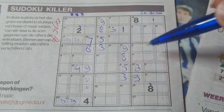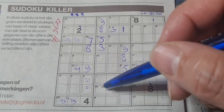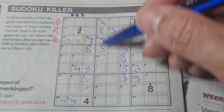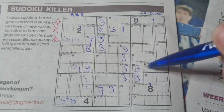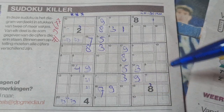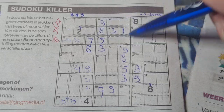Okay. The box of 16, only one combination. 9 plus 7, 9 plus 7. We have a 9 in this column, no 9 there. 9 should be here, and the 7 goes there. 7, 11, 10.